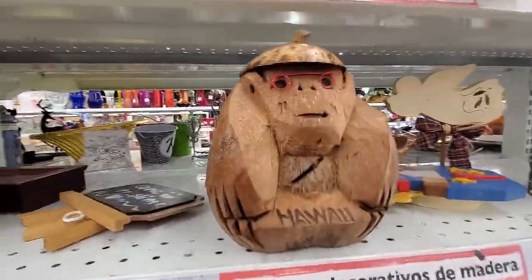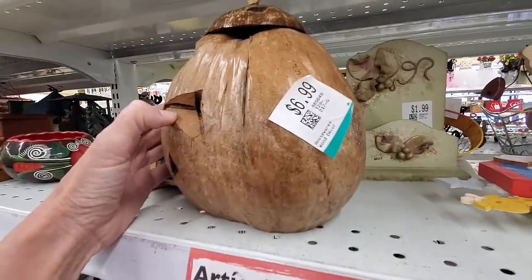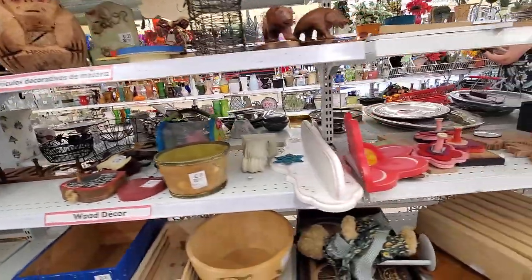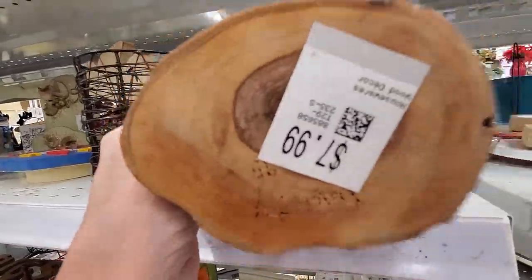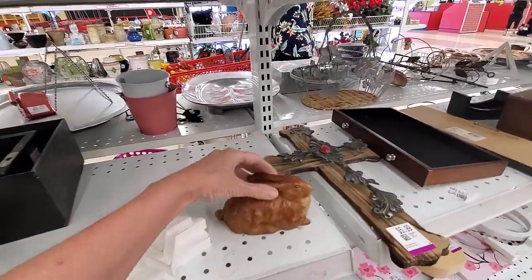I'm now seeing these coconut monkeys everywhere. I didn't see them for a while. And I think they can sell. The pricing is just all over the place, so I tend to leave them. These were cool. Would have picked them up for probably $3.99, maybe even $4.99, but not $7.99.